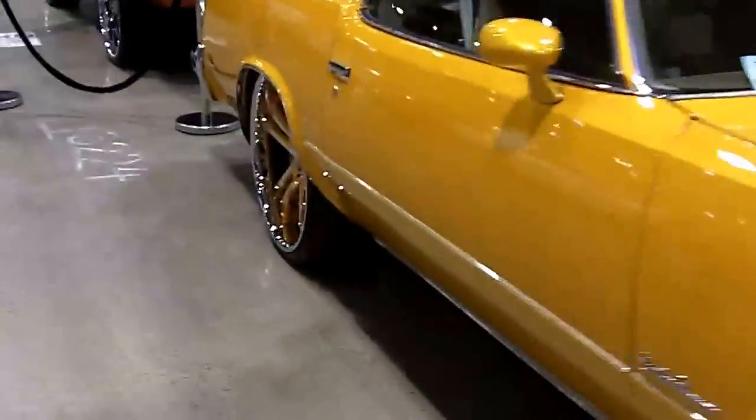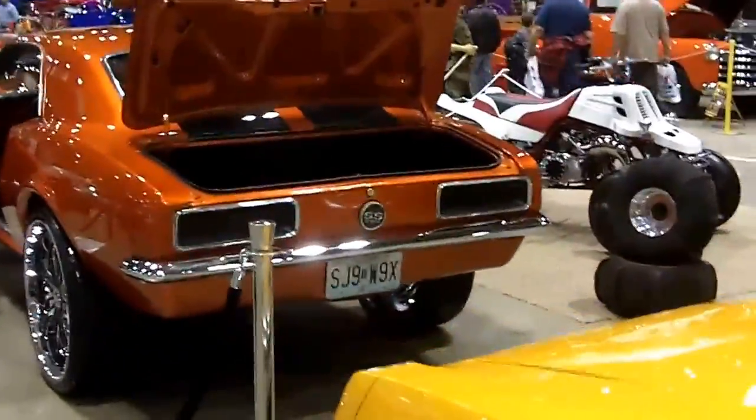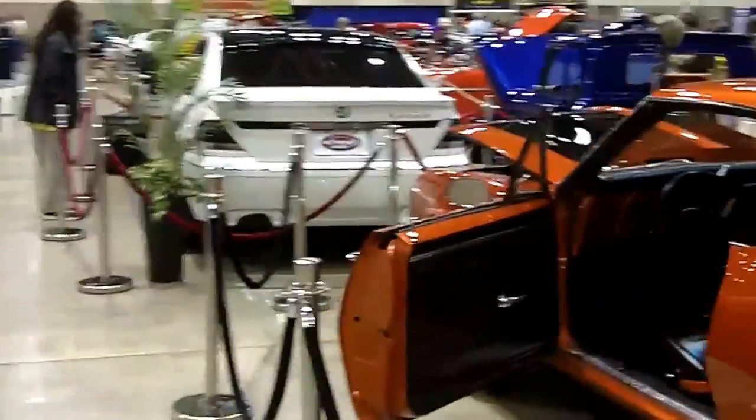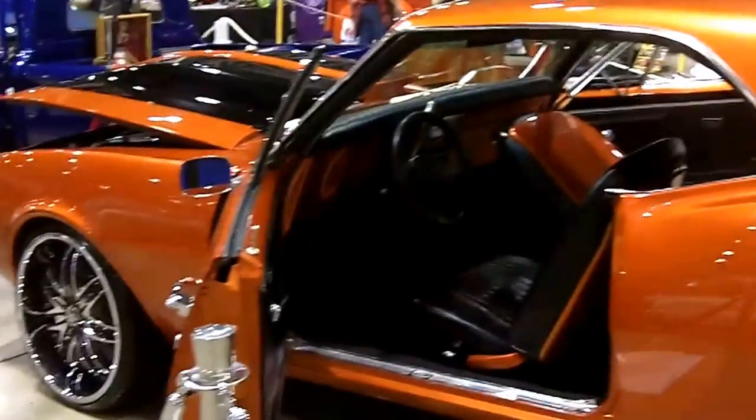Check it out, Camaros, Cutlasses, more Camaros. I love it. Love it, love it, love it. Interior pieces. Even a BMW. Where the hell did that thing come from? Stop by and see the handiwork of Petty's Garage. It's on display right next to the big Petty's Garage rig, right?